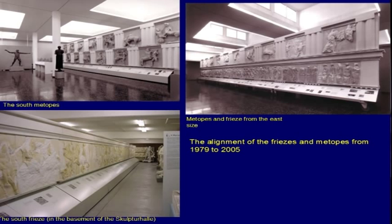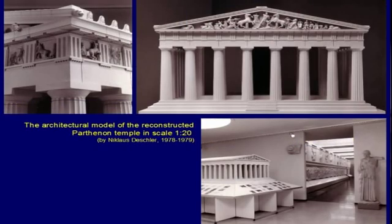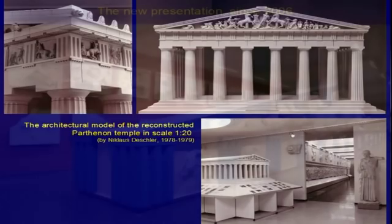In the former display of the Skulpturhalle, the reconstructions of the pediments and the alignment of the friezes and metopes took up nearly the entire main hall. The casts of all metopes and frieze slabs were mounted on freestanding display supports placed prominently in the middle of the exhibition place. To offer a better understanding of the ancient cohesion between architecture and its sculptural decor, an architectural model of the reconstructed temple in scale 1:20 was and still is integrated into the exhibition.